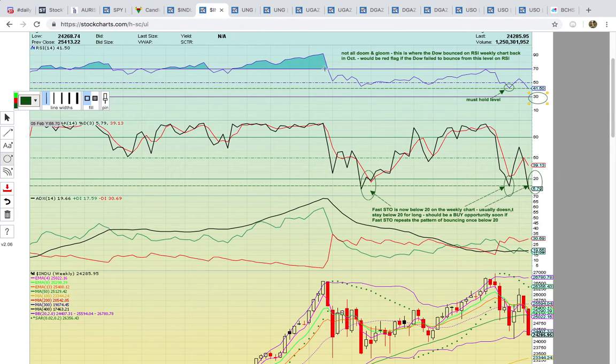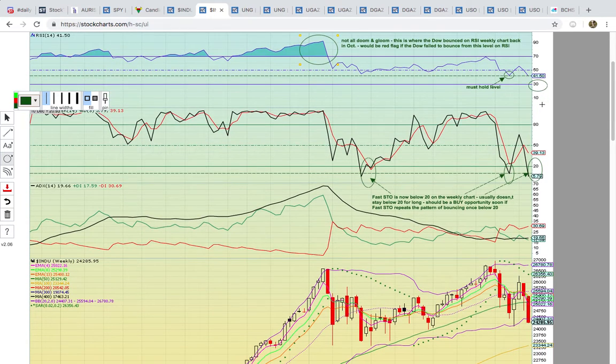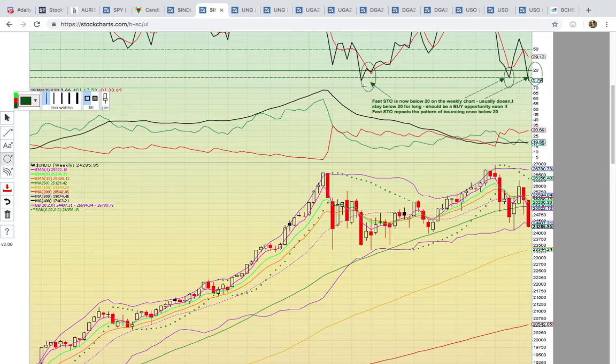So yeah, if you could see here, when the market was super bullish, it was pushing above 90. I mean, we haven't even come close to being oversold on RSI on the weekly chart. So that does signal that they could take this market lower. And if you look here at Fasto, it's at 5.79. So it closed at extreme oversold levels last week.